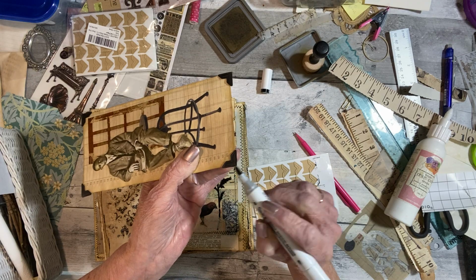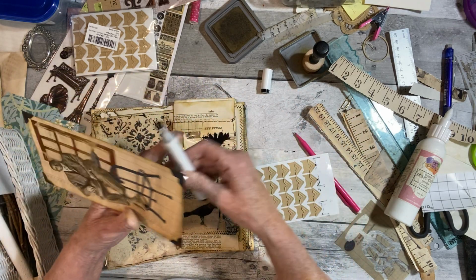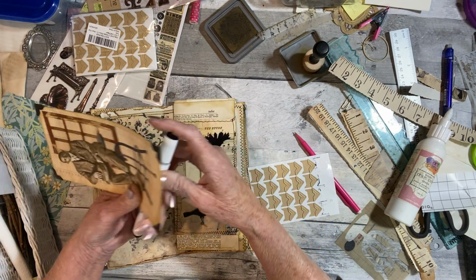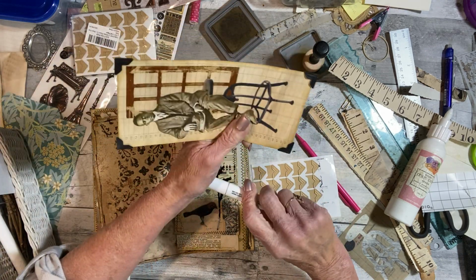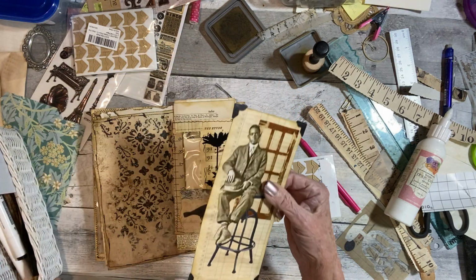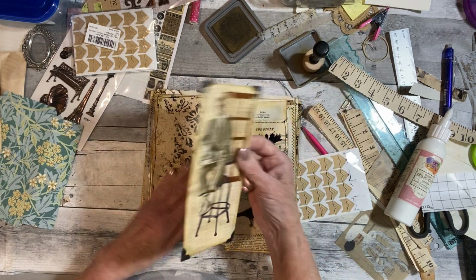I don't know if I'm going to do a video tomorrow because my friend is coming, a couple of friends, to do some sewing. She hasn't been here for such a long time because of my mom.